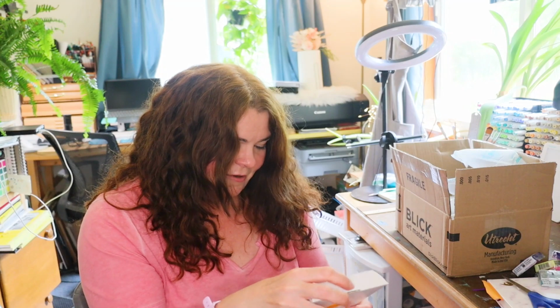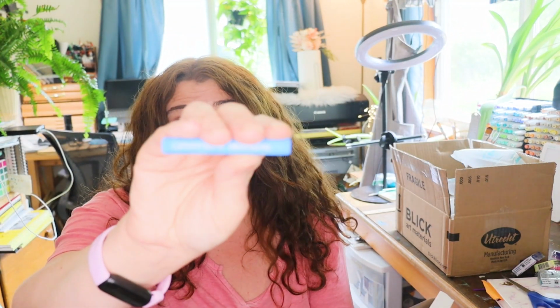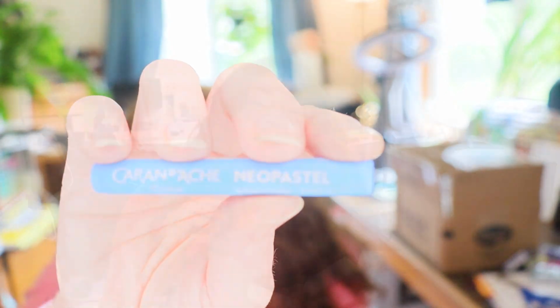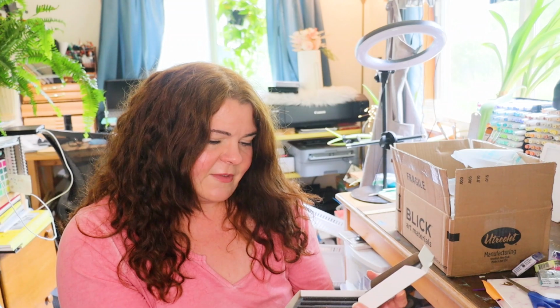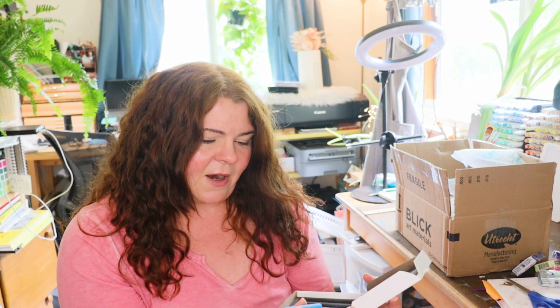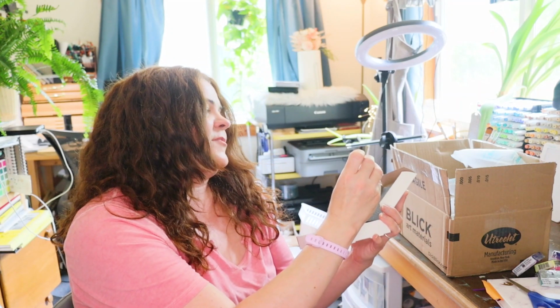Okay, everybody, so I'll hold it up. These are the Caran d'Ache Neo Pastel. Is it focusing? You'll get a better look at it when we swatch everything, but these are their artist oil pastel, and they are top quality, super nice, and lightfast. I think they're all lightfast rated on their website.